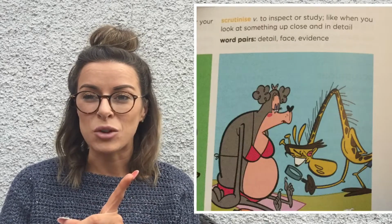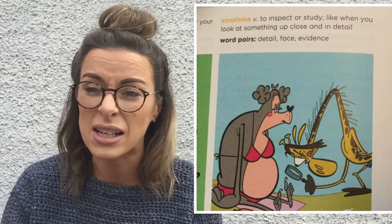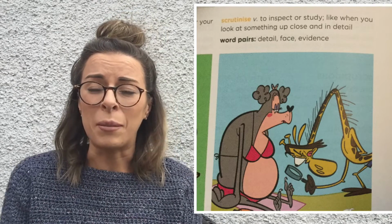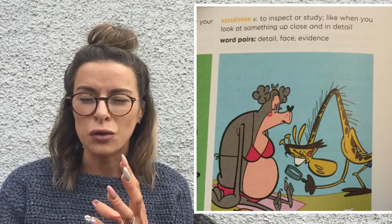It comes from Latin. Surprise, surprise, we know that 60% or thereabouts of the English language does come from Latin roots. So this word is no exception. It comes from scrutari. I think I'm saying that right. I have no idea, I'm not an expert at Latin. But it means to examine or search for.